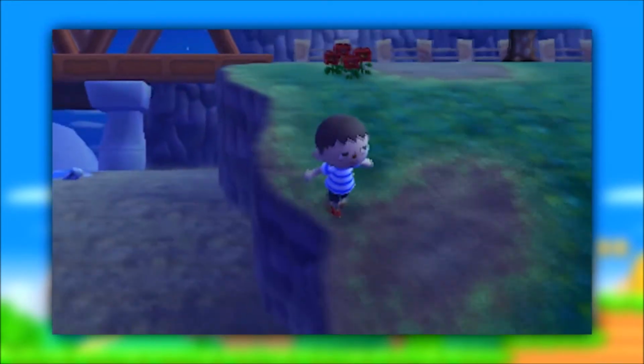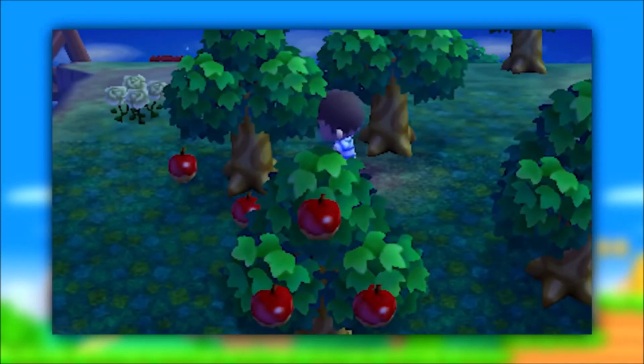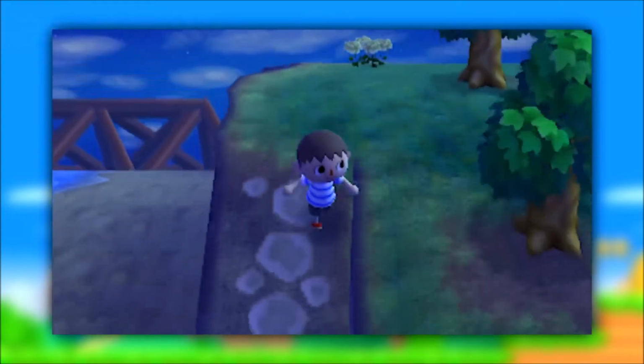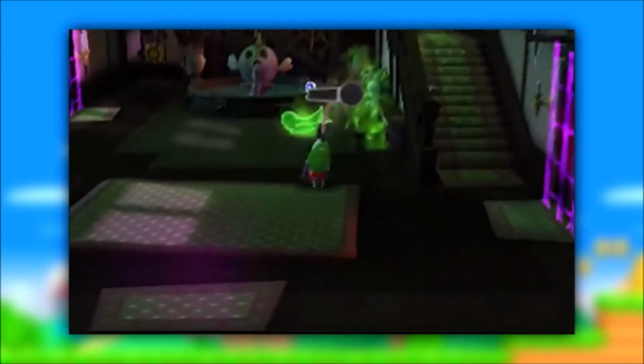Speaking of the games, the 3DS has a lot of good games, not as great a lineup as the DS, but still some great games. Animal Crossing New Leaf, Pokemon Sun and Moon, Fire Emblem Awakening, The Legend of Zelda Link Between Worlds, and Luigi's Mansion Dark Moon. Yes, we finally got a sequel to the GameCube game. A disappointing sequel, but a sequel nonetheless.